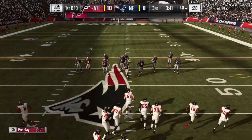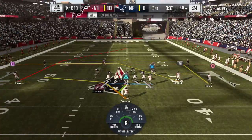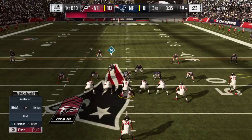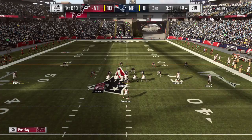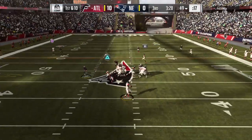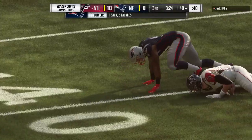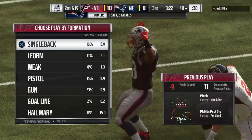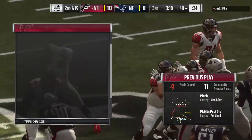So one play, and they're already just shy of midfield. They go play action here on first down. They'll roll it, and he can't find anywhere to go with it, and he goes down. They need to stop to get back into this game, and here's one right to start the third quarter.